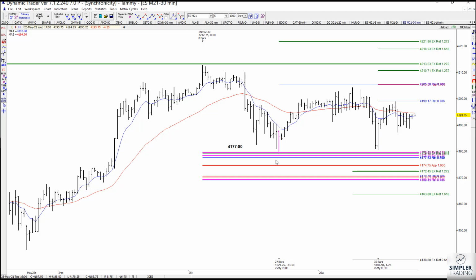Now, what happened overnight is that we came up, met that 786, and we failed, and that is the pullback that you saw during market today. It wasn't quite as low as the pullback yesterday, but it was 41.80, so we basically came back into that zone again. We have bounced, and we are testing the 786 again of this move. So 41.99 is the 786 of that move, and 42.05 is the 786 of that larger move.